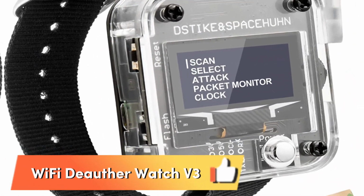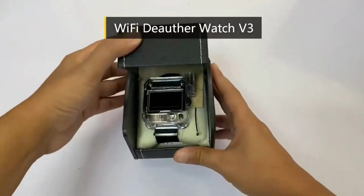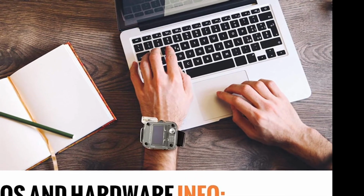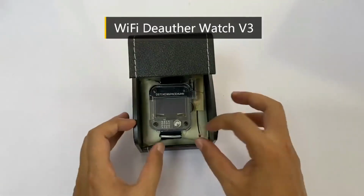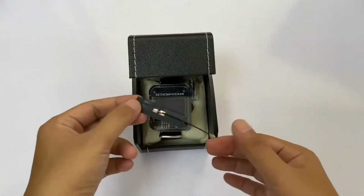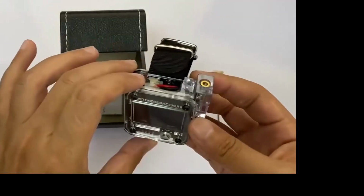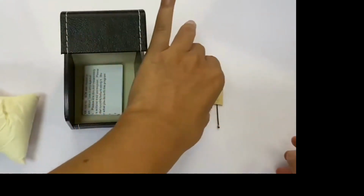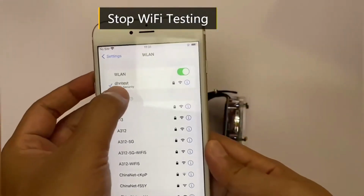Wi-Fi Deauther Watch V3. The Wi-Fi Deauther Watch V3 is a powerful and compact wearable device designed for wireless network enthusiasts and security professionals. This innovative device allows users to perform various network-related tasks and security assessments with ease. The Deauther Watch V3 features a sleek and stylish design, resembling a regular wristwatch, making it discreet and convenient to use in various scenarios. Its compact size and lightweight construction make it ideal for on-the-go professionals who require a portable and versatile tool.